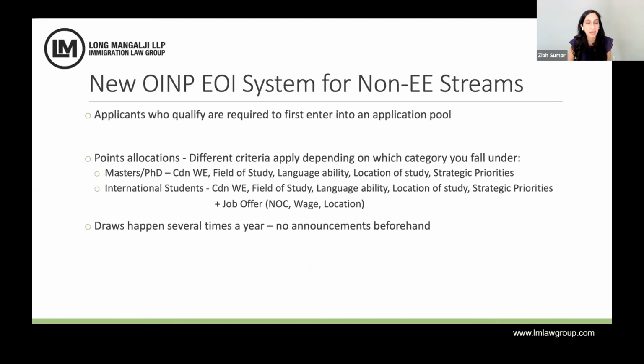Definitely. So Ontario does have other streams that are outside of Express Entry, and that'll still qualify as a provincial nomination program. Specifically in Ontario, last year they changed their systems. Previously, if you qualified for any of the non-Express Entry streams, you would basically go online, create a profile or application, submit it, and eventually it would get processed. As of April last year, Ontario changed the way that they approached their non-Express Entry streams. So the first step for anyone who qualifies in one of Ontario's non-Express Entry streams is to create a profile specific to the program that you qualify in, and go into that program's pool of applicants.